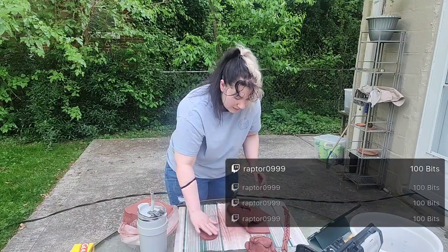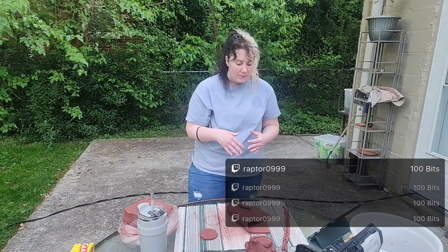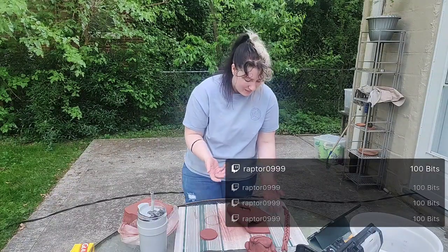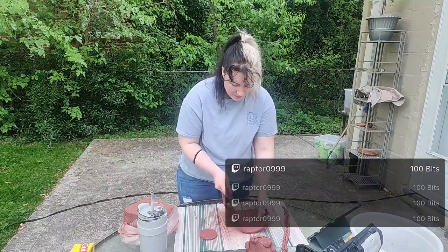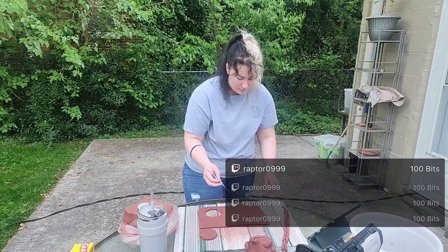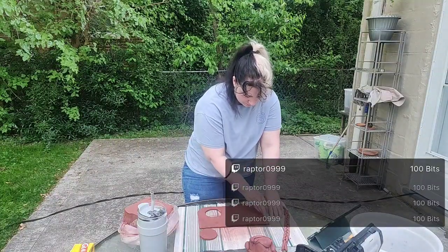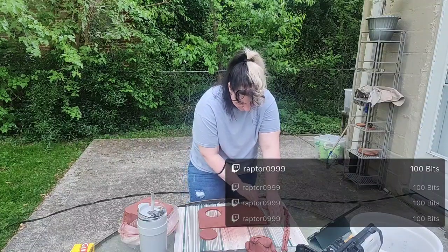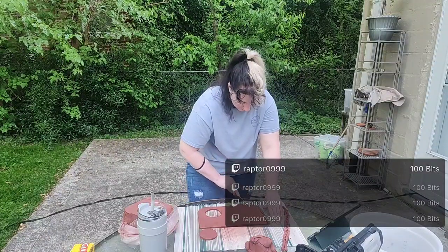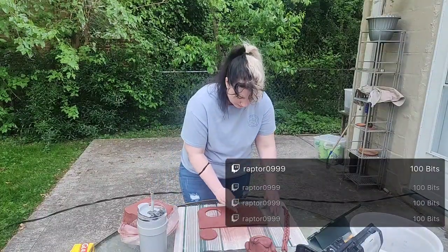Look. Now remember, this is a handmade mug. It is not a wheel thrown mug. Handmade mugs are not gonna be smooth. They'll be as smooth as I could make it with my hands, but usually wheel thrown are a lot smoother. Okay. I'm gonna do a slight curve.